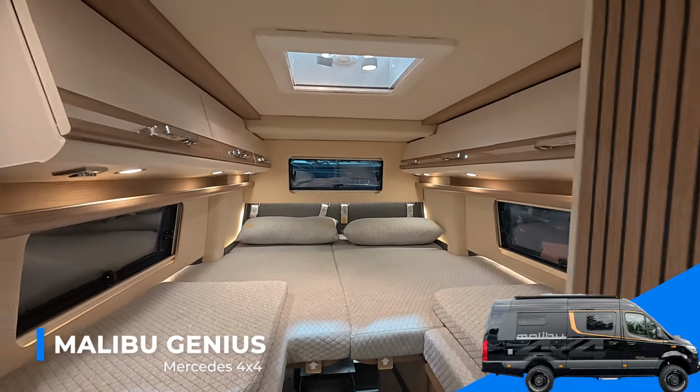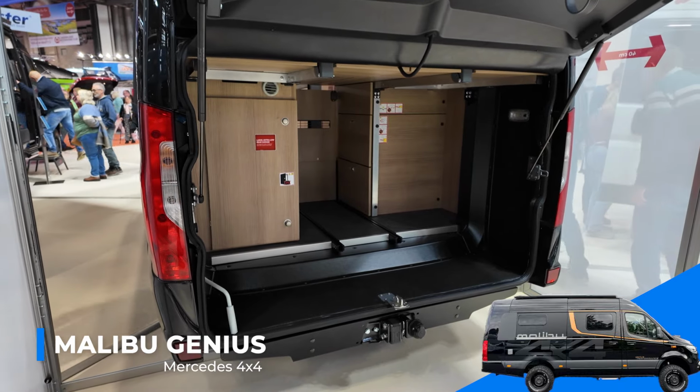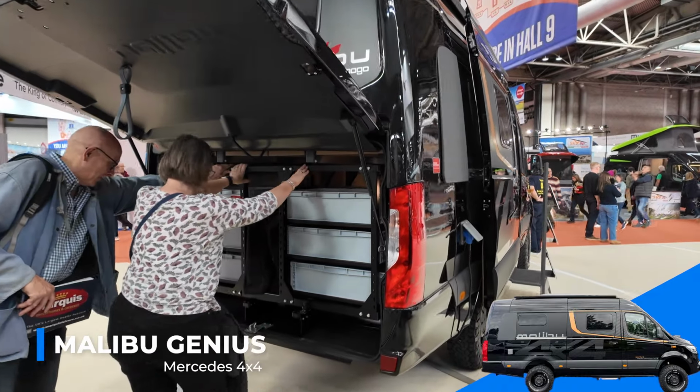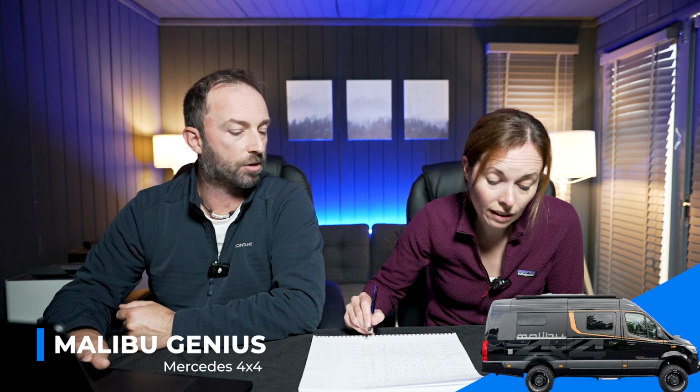So the garage, obviously the extension makes it that little bit bigger at the back. So the garage size was really good, wasn't it? Yeah, I think it was really good. We'll give that a 9, or is that too high? Because actually 8, I think. Looking at it, it's not as big as I remember. So engine power, Malibu Genius. It'd be the 190, I assume, wouldn't it? Yeah. That's great. So that's a 9.